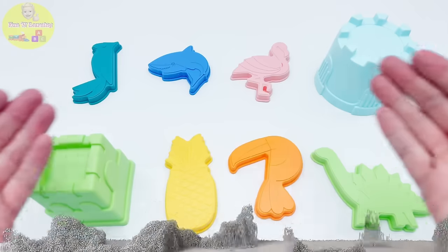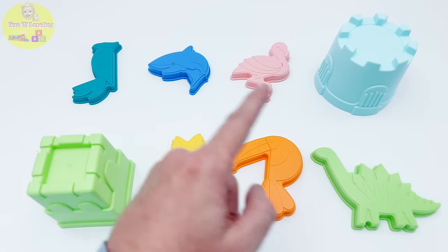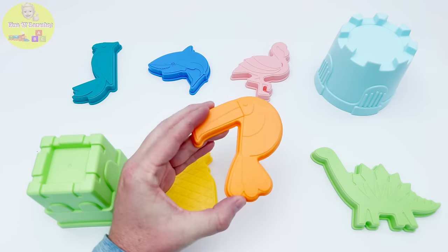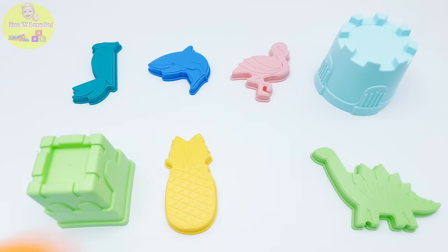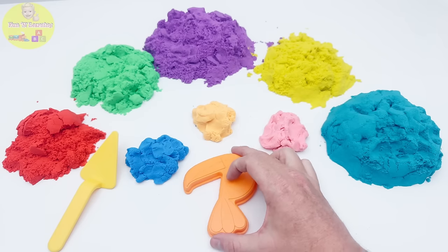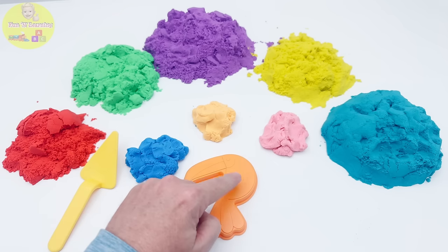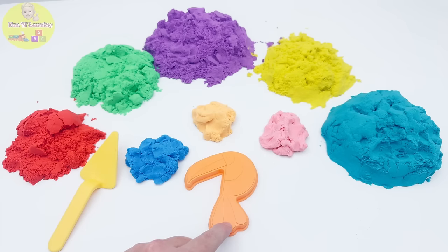I see a bunch of sand molds in different shapes. Which one should I choose? How about this one? Do you know what this is? This is a pelican. There are so many sand colors. I think we should use the red one for the bill and the blue one for the body. And how about the yellow one for the tail feathers?